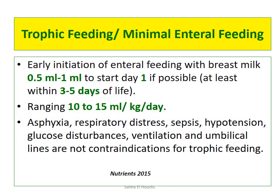What is trophic feeding? This is early initiation starting at 0.5 to 1 ml, and try to start at day 1 as much as possible. Whatever you're scared of, asphyxia, respiratory distress, glucose disturbances are not contraindications for trophic feeding. Trophic feeding is just 1 ml every 6 hours and then increasing to 2 ml every 3 hours. This is a very small amount that has no problem at all.